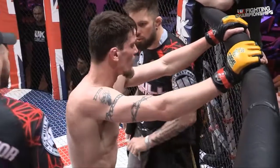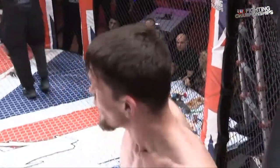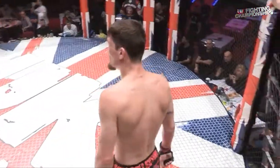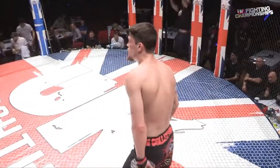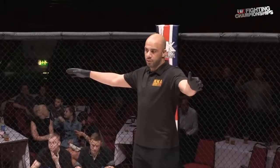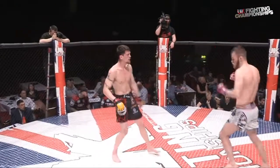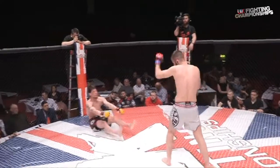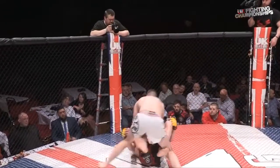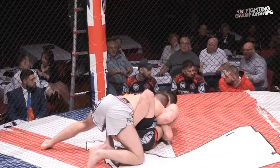Here we go, the seconds out. We get ready for the second round in our 3-round co-main event in the welterweight division here at the UK Fighting Championships. Parker and Hope get ready to come out for the second 5-minute stanza. Sitting for the butt scoot is Parker, giving it away, invites Dan into his guard. Doesn't even have to fish for a takedown to get the top control.